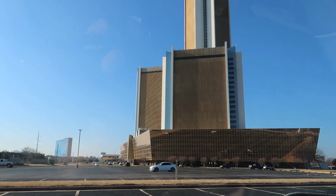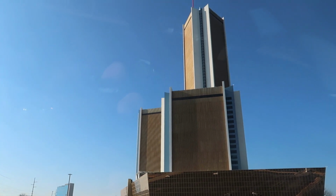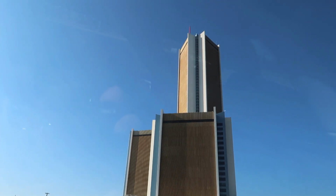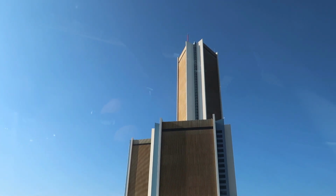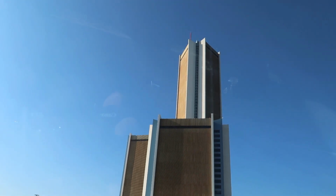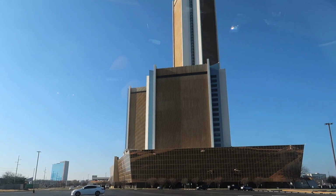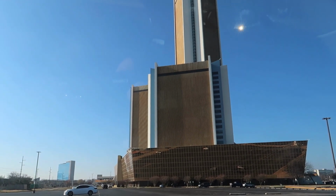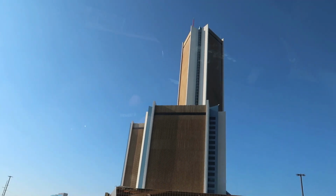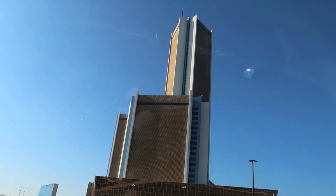Oral Roberts originally built this building. Actually, there's three of them. The real tall tower, then two shorter ones. The tallest tower there is 60 stories tall. And Oral Roberts envisioned it as the best and greatest Christian hospital in the world. And he said he got a vision from Jesus to build it. And so he set about doing that.